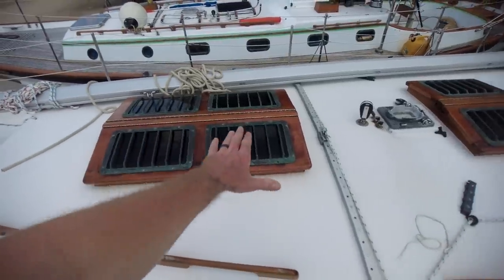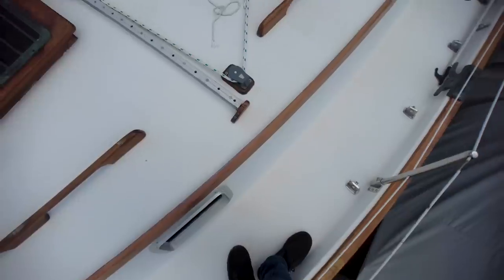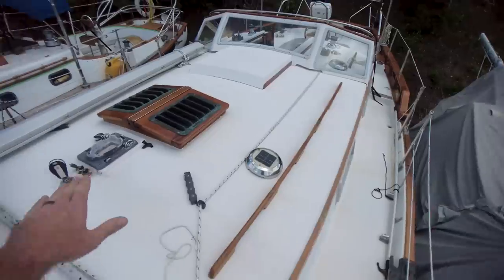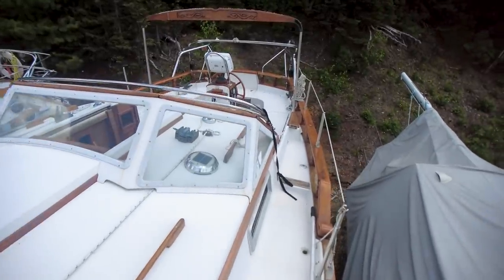It does seem that the main ventilation is going to be these butterfly hatches as well as the opening ports down here. It looks like aluminum opening ports, and then we do have a solar vent right here and right there. Mast is down for storage because we're on the hard. Lines will lead aft into the cockpit.